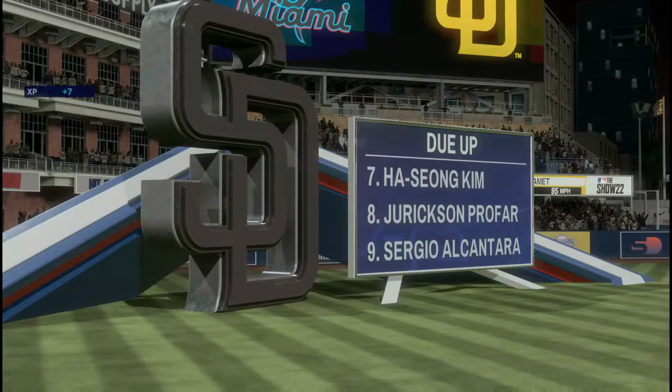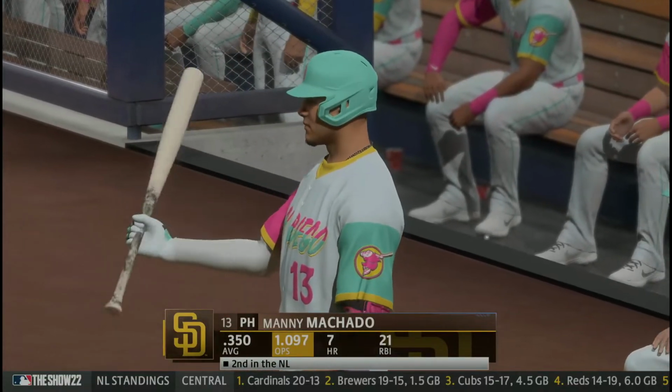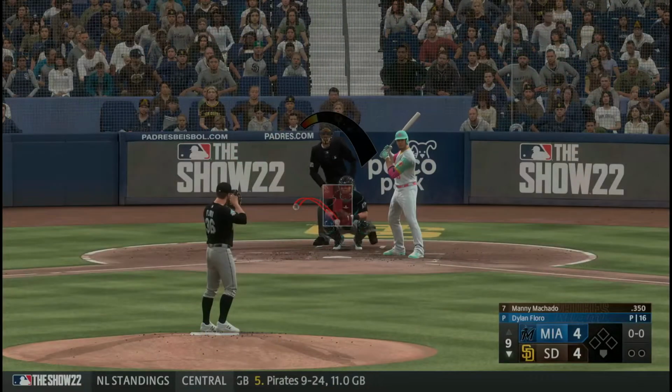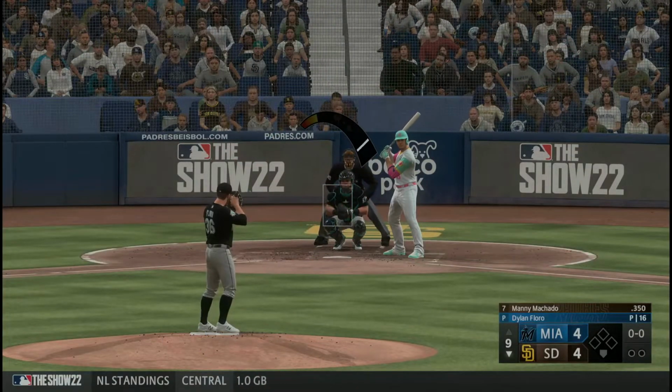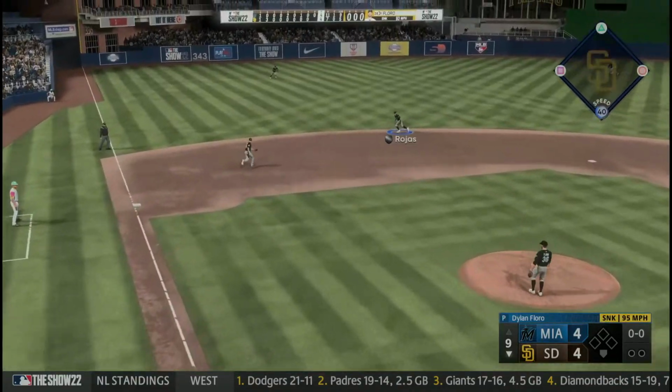So, man, a ball that was just a few feet from giving the Marlins the lead, and now we go into the bottom of the 9th. With San Diego a chance to walk it off. Manny Machado coming on off of the bench here on his off day. Pinch hitting here, and he will swing at an 0-2.